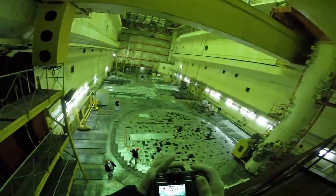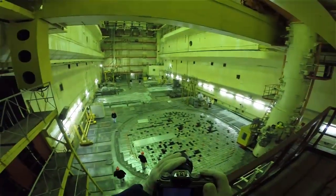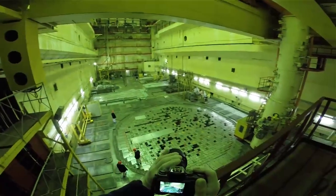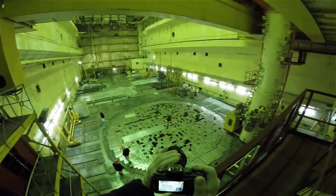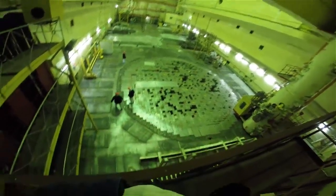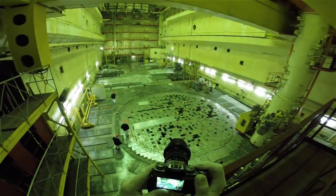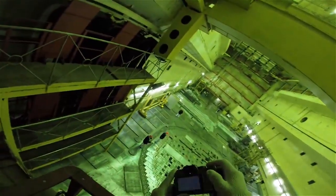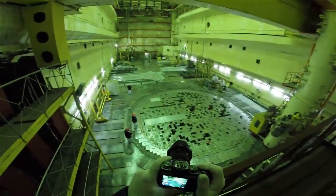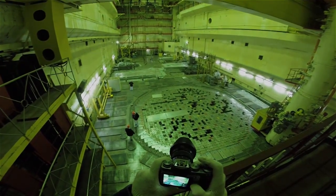So the history of this place, even though the lights are on and it's quite pretty in here, this has been a shut down nuclear reactor since before the Soviet Union came apart. So there are many people alive who have been alive for a shorter period of time than this reactor has just been sitting here. And so in the nuclear decommissioning business, things take a long time. And the number 2 reactor here at Chernobyl has been just sitting in this defueled state now for quite a long time.